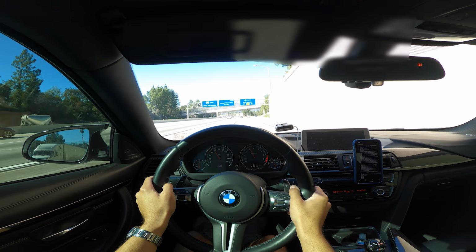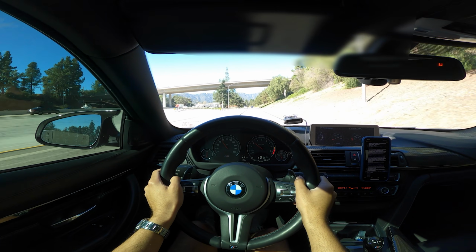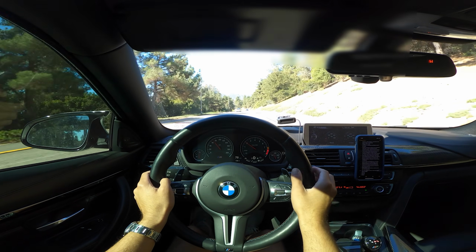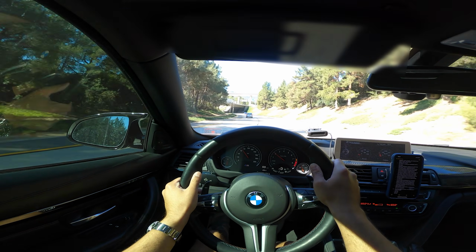As far as exhaust options go in this car, you do have plenty of options. They do come with the M Performance titanium exhaust, which sounds really good. You also have just the normal M Performance exhaust, and then you have the stock exhaust. I believe there's even a competition exhaust. So there's a lot of different options you can get as far as the F8X generation goes in exhaust work. You get a lot of different sounds.